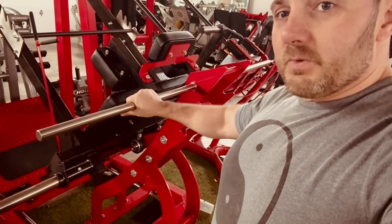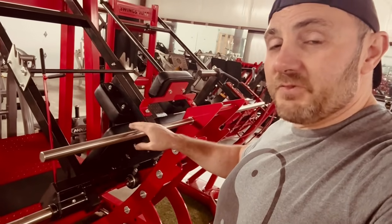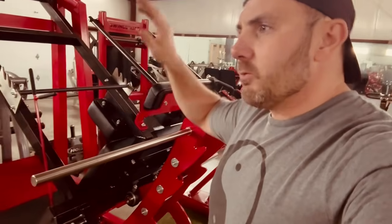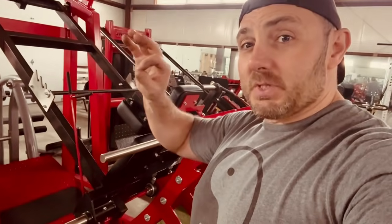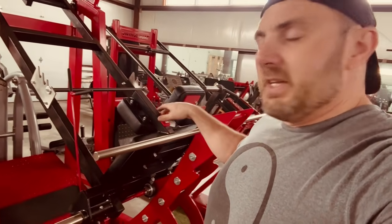I talked to Leo and I made him add this because if this did not have reverse bands, you can't use it. It's way too heavy in the bottom position where you're the weakest. I talked to Leo and made him add this to the machine. It makes a massive difference to have a reverse band. Otherwise, the machine is very hard to use. The issue with this is it's very heavy.